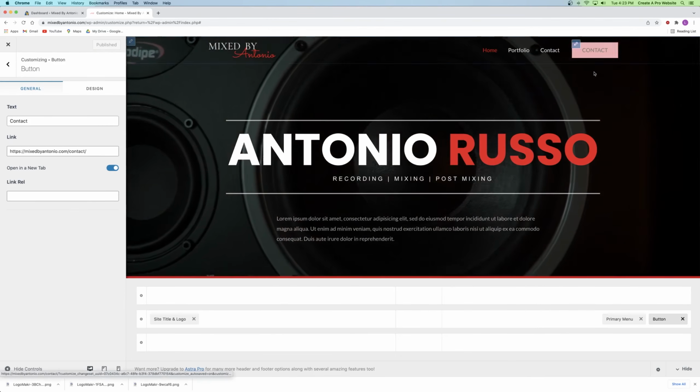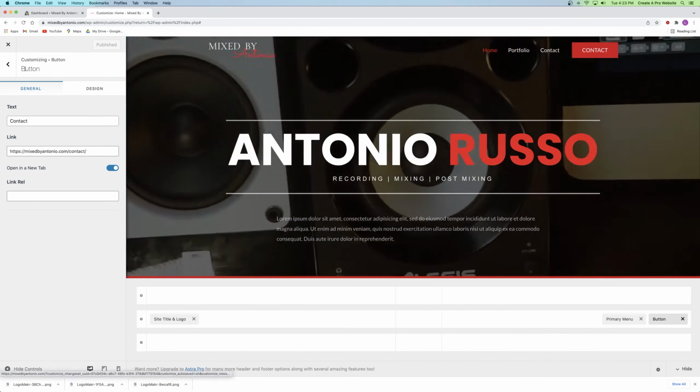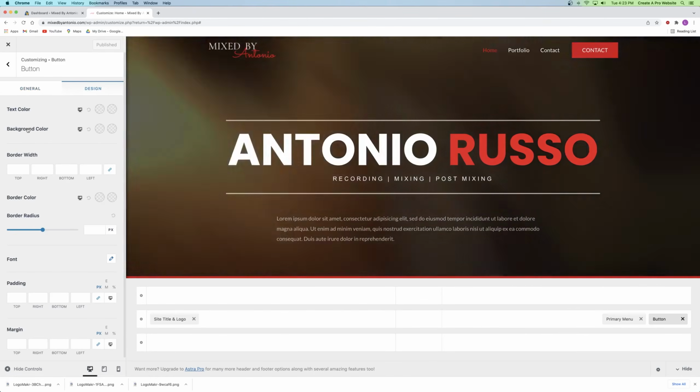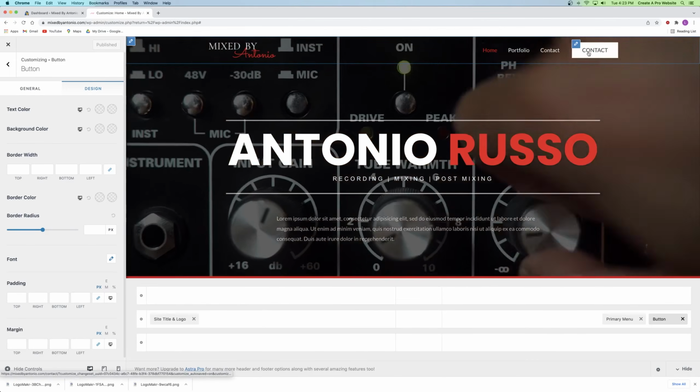And the last thing you could do if you wanted to is customize the button to be similar to the rest of the website. So what I could do is go to the Design tab, and I can change the text color and background color and also border color and stuff like that. But for now, I think it's just fine like this.